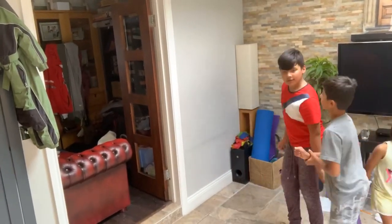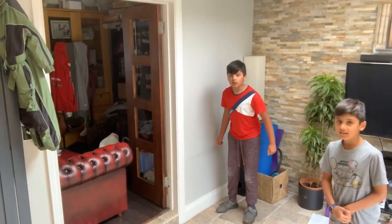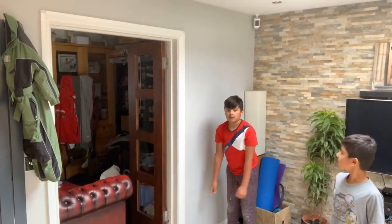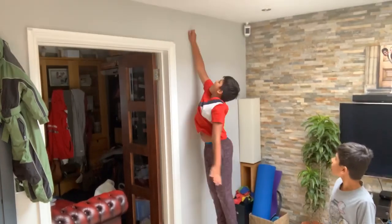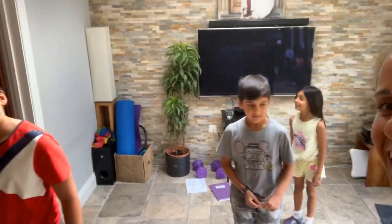Harry, it's your first go. You're going to stand sideways to the wall. You're going to swing your arms down and you're going to use your chalk to make a mark on the wall. I'm going to regret this, I know. 3, 2, 1, jump and touch. Oh, that's pretty nice one, everyone see. Woohoo! We're going to measure that later.